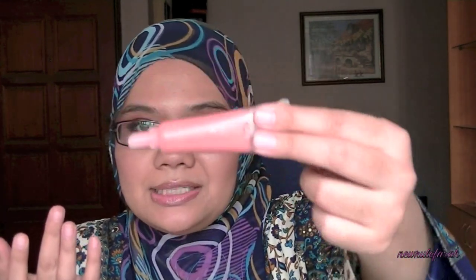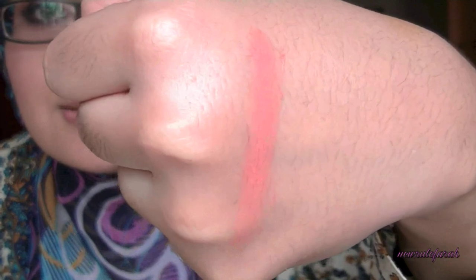This is in Urban Night. It's a peachy pink. This is so pretty. If you have a very subtle eye, and then you apply this on.